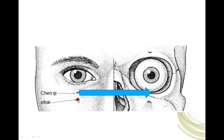Okay. So Sibai, stomach 2, is a good replacement for Chengqi, stomach 1. Often acupuncturists who are not yet comfortable needling into the area around the eyeball, because there are several points in this area, will use stomach 2 as a replacement. And I certainly would recommend that for massage therapy if somebody has excess lacrimation, eye pain, redness, swelling. You can use this point instead of kind of poking your finger into the eye socket, because that's not very pleasant.